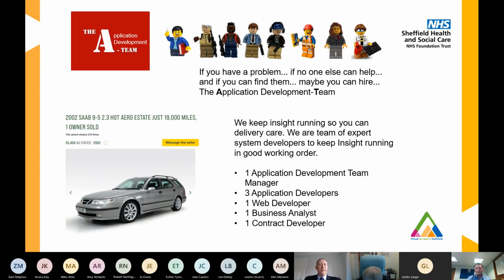Next slide, please, Adam. So I'd like to welcome you to the A team. It's the application team. So if you've got a problem, nobody else can help. If you can find them and you can hire them, then we'll fix it for you. So what we do is we keep Insight in pristine condition. So we'll keep it running so that you can use it to obviously deliver safe care. And the team of people who look after this, at the top in Lego, we've got an application team manager, 3 developers, a web developer, a business analyst who looks at how to do things, followed by a contract developer. So I suppose the question, not for now but later, is, you know, how many people have had this car and is it still running? Because that's a good one.